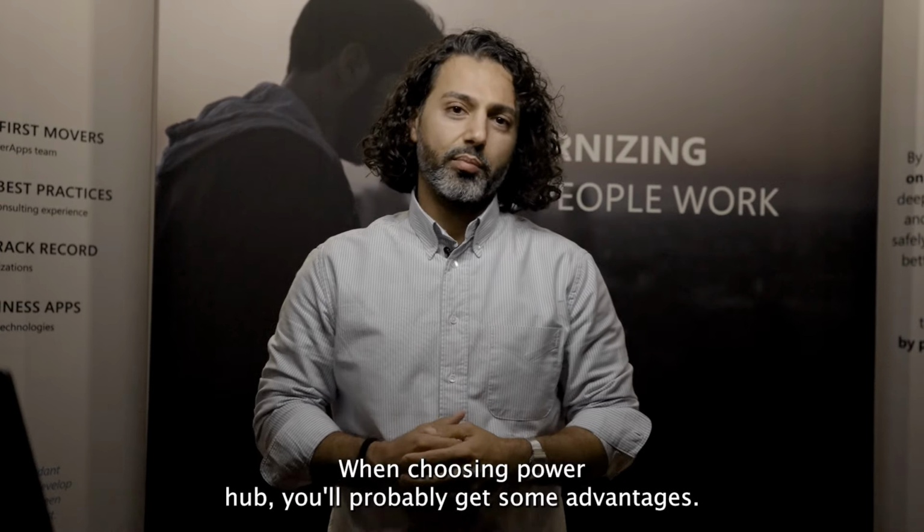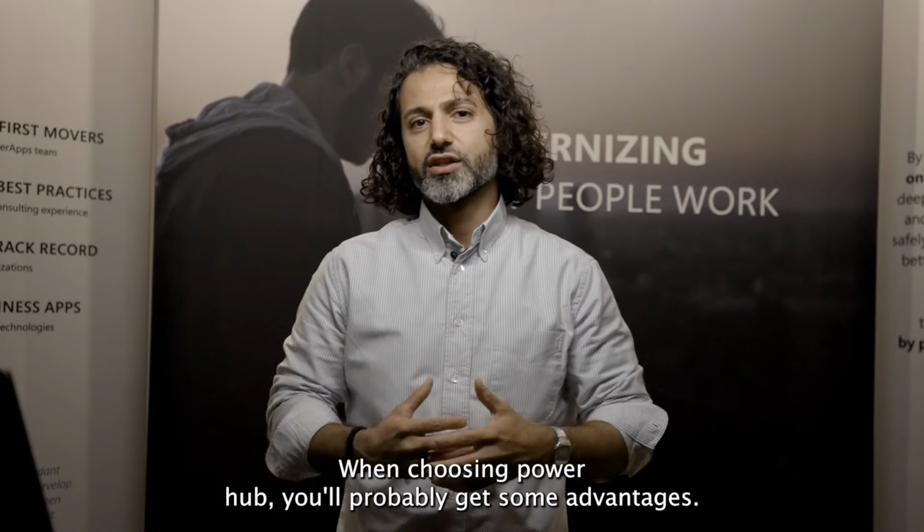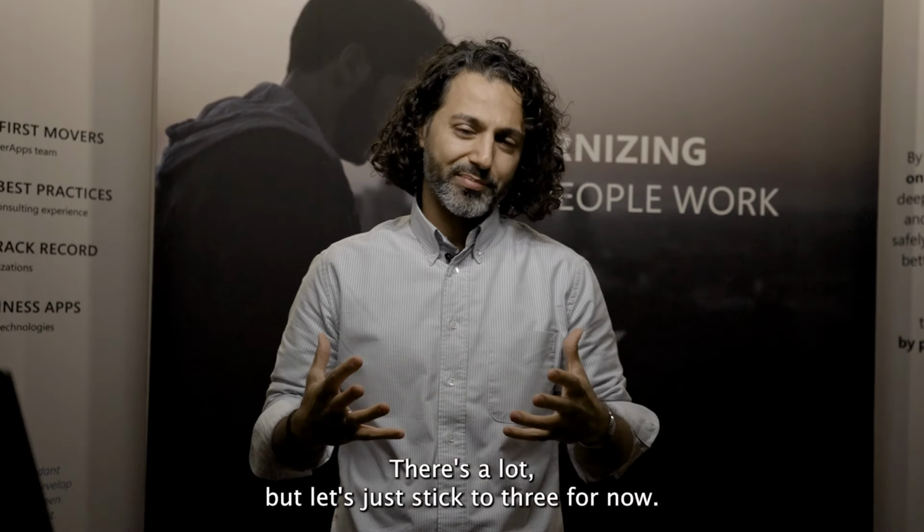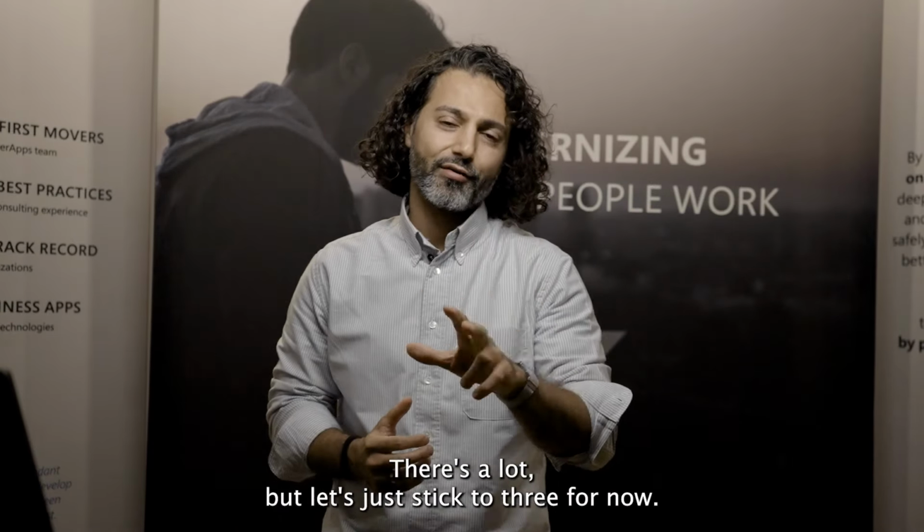When choosing PowerHub, you'll probably get some advantages, and for now I would like to highlight 3 of them. There's a lot, but let's just stick to 3 for now.